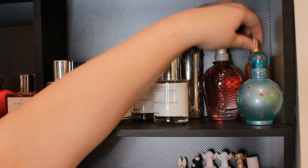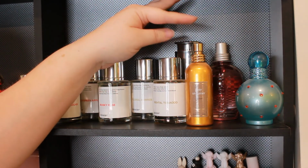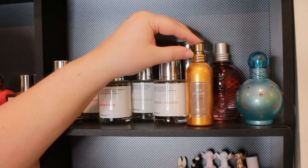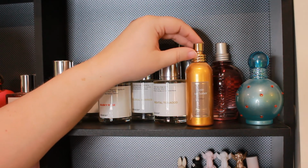And then this one, this is a very special perfume to me. It doesn't look that fancy or anything, but this one I actually got on my school field trip when we went to France. We got to go to a perfumery and I bought a perfume.